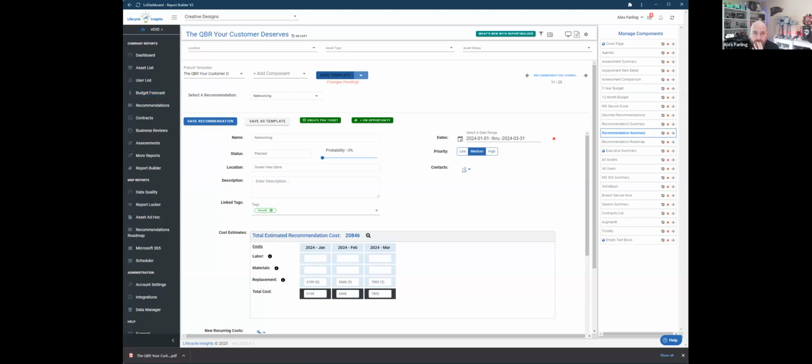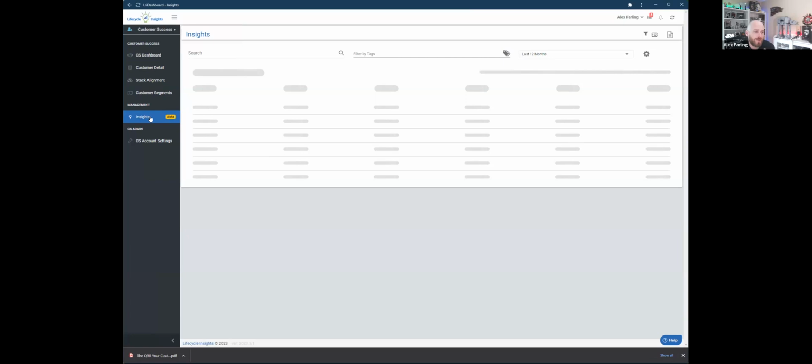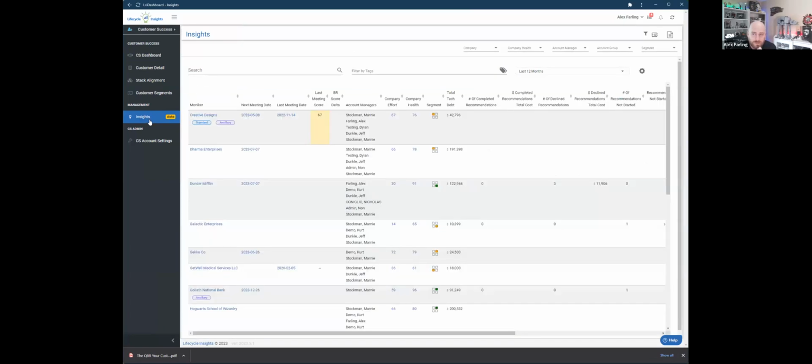Let's see, is this the last one? Yeah, the last one we're going to dig into is back in customer success. So let's run over to customer success, and you'll see typical lifecycle insight style. We didn't wait till it was working or anything. We just threw some alpha software out here for you guys to beta test and click on buttons and break things.